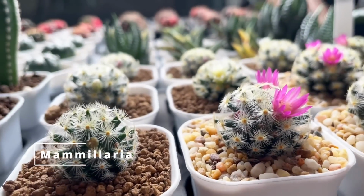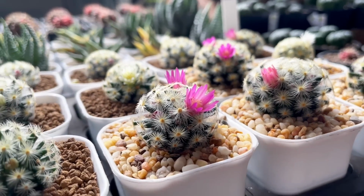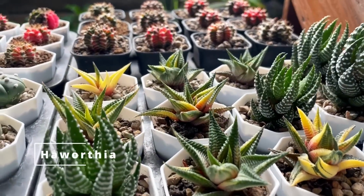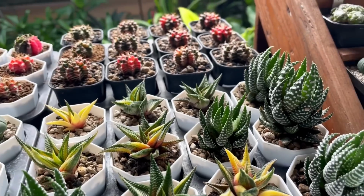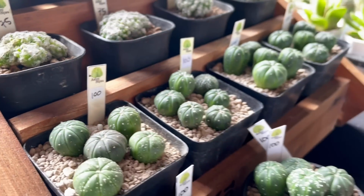I can't remember the genus exactly, but this is 75,000. Look at that, it's always flowering, this genus. And the flower looks like this, like crowns on their heads. And then this is a Hoya, I think, variegated Hoya. I'm not sure what variety this is. How nice, they actually form really cute clumps. And then you can separate the clumps.